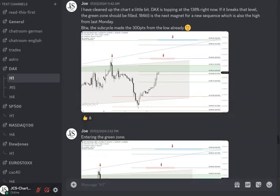And here, for example, is my DAX channel. It's the H1 thread. I put each time frame into a different thread. A thread is like a sub-channel of the main channel. So if you're not into the H1, or if you're not into the smaller time frames, you can just deselect those. So you only get the notification on your phone if I make an update in that certain time frame. So here is, for example, what I wrote on Wednesday.